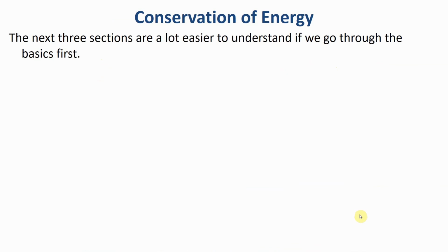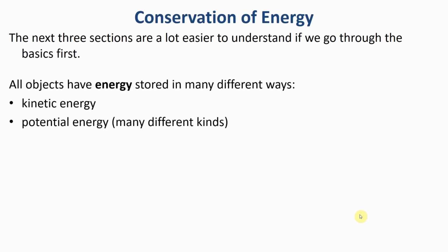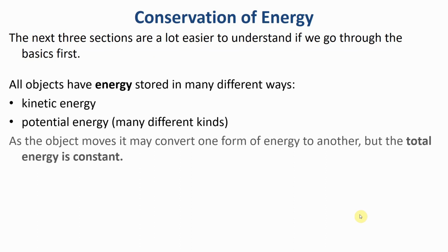So, let's go through the whole idea, just to make sure we're all on the same page. All objects have energy stored in many different ways. Kinetic energy, if they're moving, and there's lots of kinds of potential. We've talked about gravitational potential, but there are other ways to store energy. I could compress a spring. I could take two positive charges and mash them together. There's lots of ways to do it.